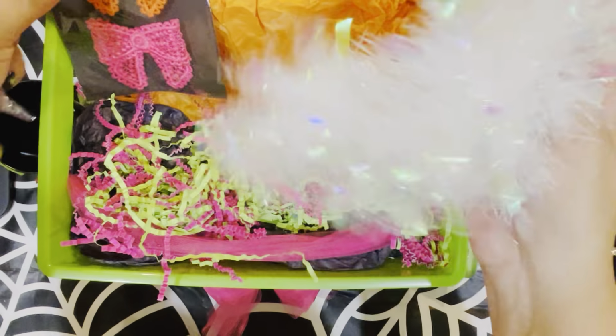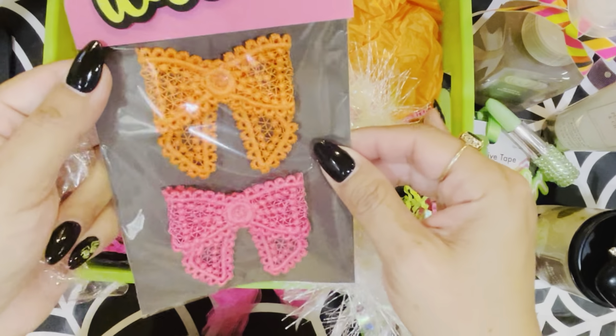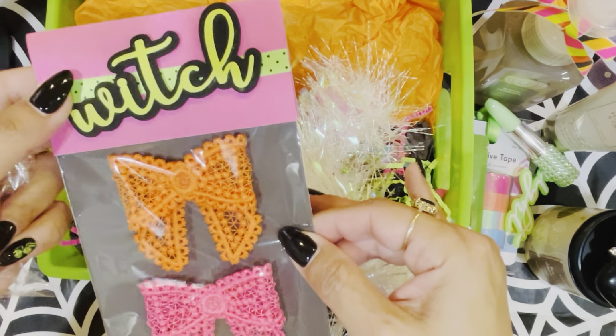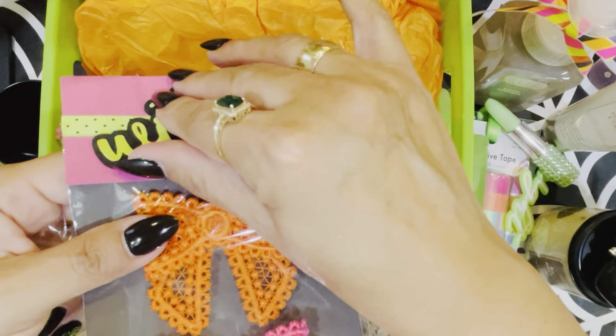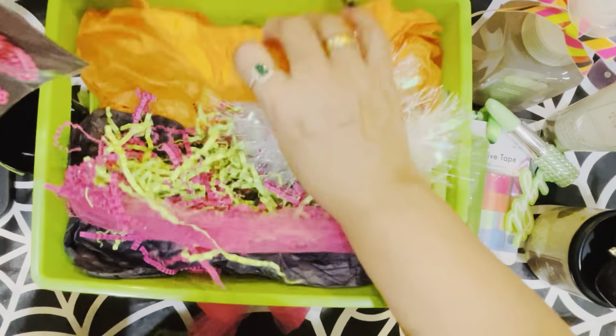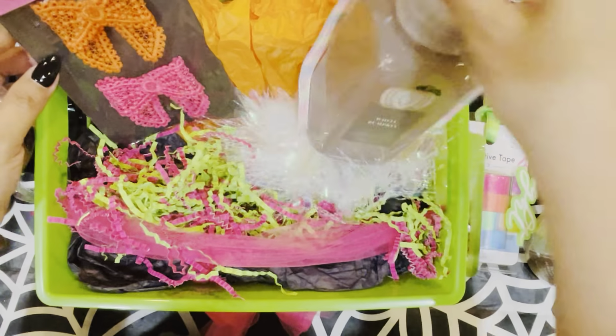And some cool trim and some cute little bows with the witch attached. I'm going to totally reuse that. I love how she used a foam. So cute. Absolutely love it. And this cool basket with some more tulle. So thank you, Morgan. Love everything.